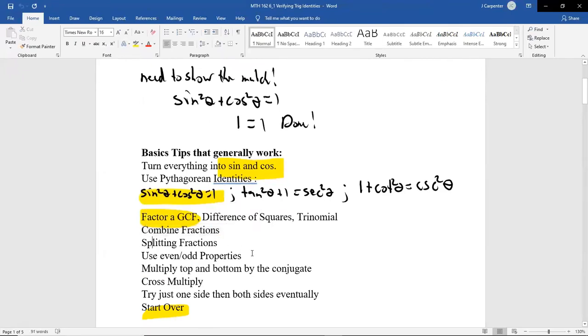Use your even and odd properties. So cosine is even, sine and tangent are odd. So if you add a negative inside of one of them, you generally end up having to pull it out using one of those 2 properties. If you have a fraction that you just have no idea what to do with, maybe it's the only fraction, maybe try multiplying top and bottom by its conjugate. Cross multiply if it's just one fraction equal to another fraction. Try and just handle one side instead of both sides.